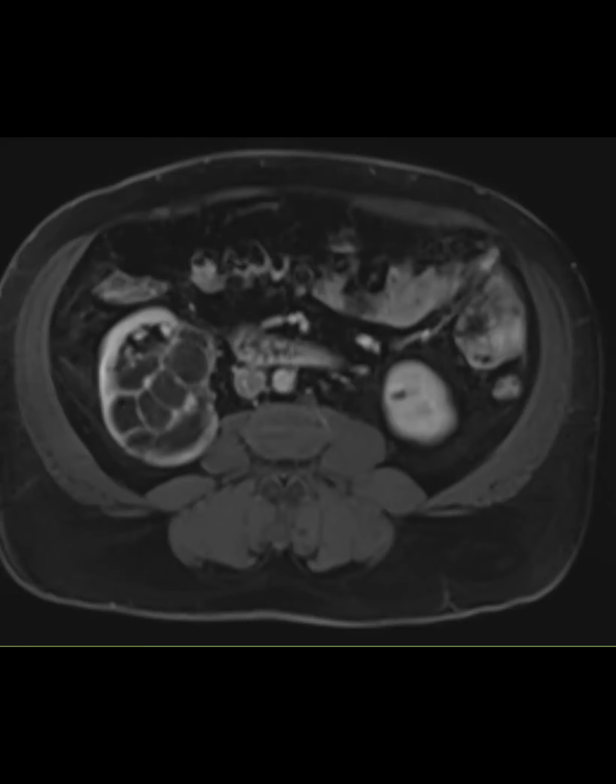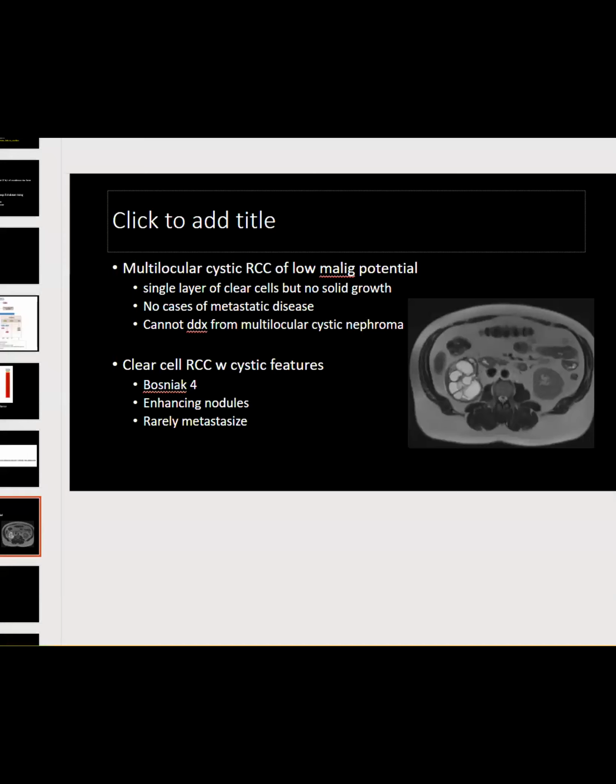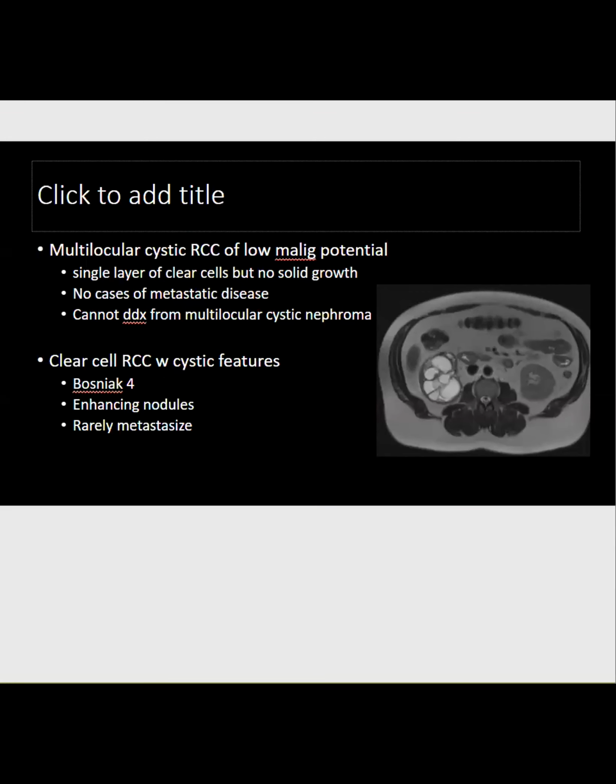But getting back to your point about the multilocular cystic nephroma, there's something called a multilocular cystic RCC. And it's actually now called multilocular cystic RCC of low malignant potential. That's when you have a single layer of clear cells, but no nodules or solid growth. And in the literature, there are absolutely no cases of metastatic disease. But you also cannot distinguish these from multilocular cystic nephroma.